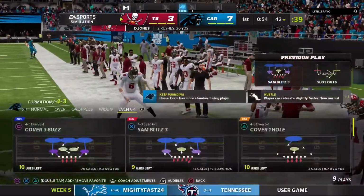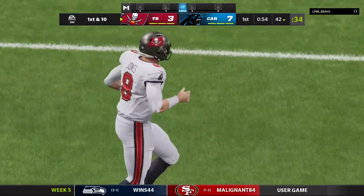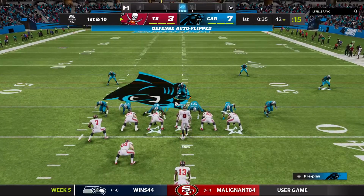Jones got hit and lost it, but this will fortunately... how is Albert chasing him if it's an outside linebacker blitzing?